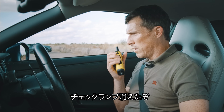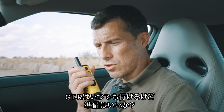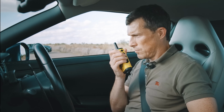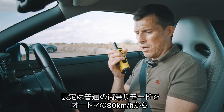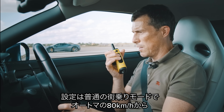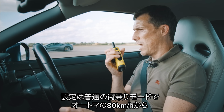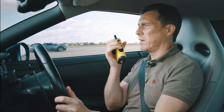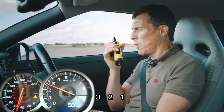Okay then, Daniel, my transmission warning light has gone out. All's good in the GT-R hood. You ready for a rolling race? Absolutely. Okay, let's do this. Have your car in just normal cruising mode, automatic mode for the gearbox. We'll roll on from 50 miles an hour, see who's quickest over the half mile. Here we go then. 3, 2, 1, go.